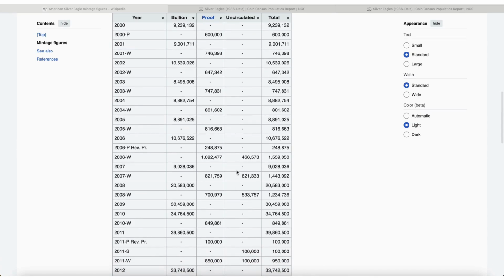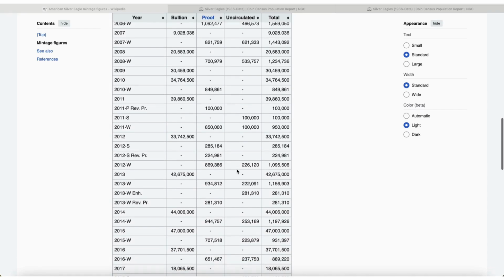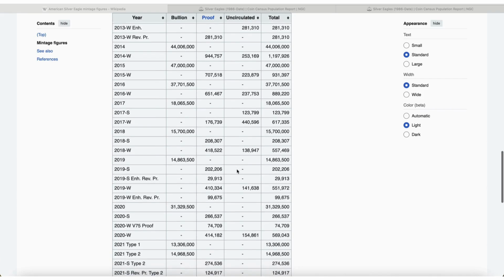Now, if we look, starting in 2006, the mintage of the Mint State was almost 10.7 million. The Proofs, 1.1 million roughly. And the Burnished, 466,000. As you see, 2007, no exception. The Burnished is the lowest by a couple hundred thousand coins over the Proofs. And if you keep going, the Burnished progressively gets lower and lower in mintages on average over time.